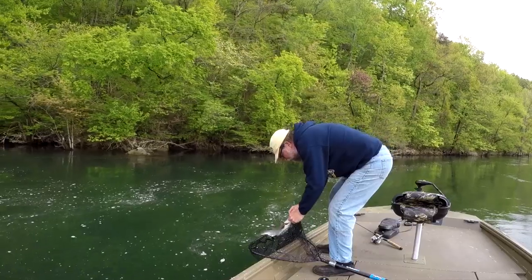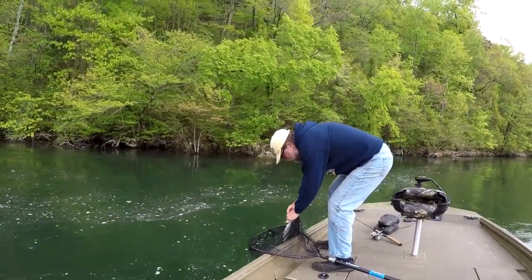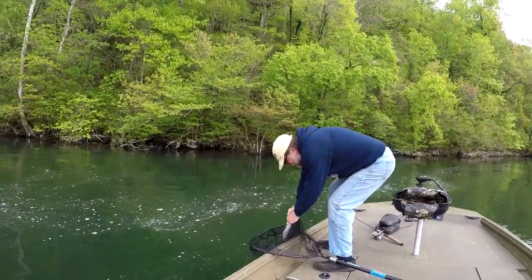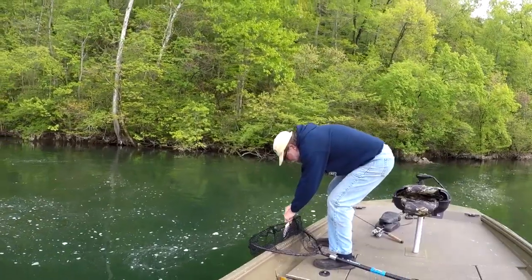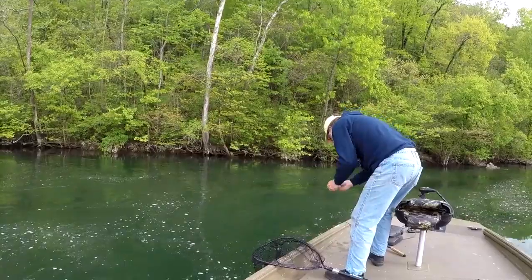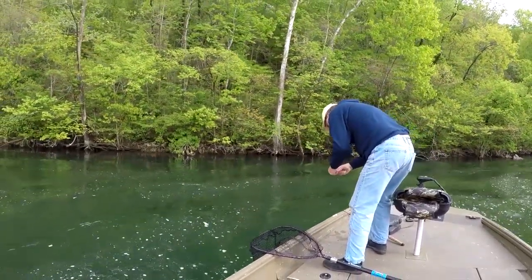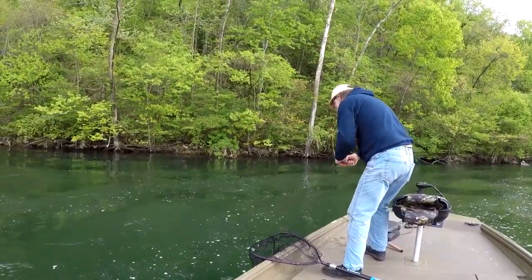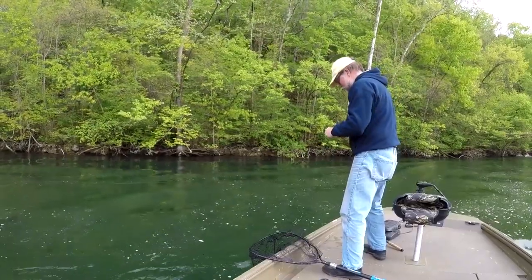In the net, buddy, and it's in your mouth. Just a second. I think I can get it out pretty easy. Here we go. How many spots on that fish? Kind of bent my hook a little bit. Oh yeah, I'm missing a lot of good water.